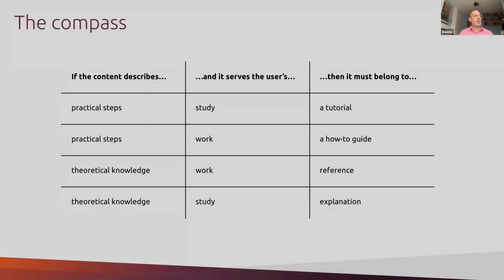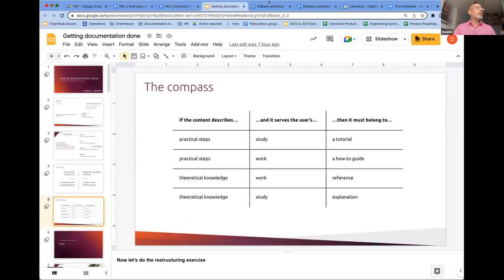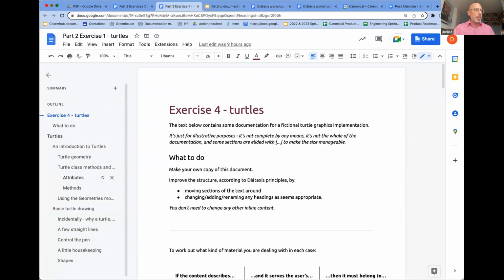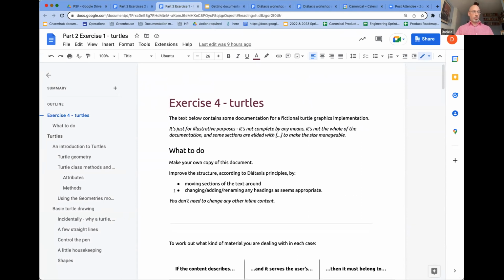And we have a compass to use with the map. So like a truth table, kind of. If something's practical and it serves study, it must be a tutorial. And that's actually the tool that we use. So you've got the compass and the map. If you don't, well, you can actually get them from the slides, but I'll be talking about them anyway. I now want to get on with that first exercise, part 2, exercise 1. So I hope this is clear for you to see.